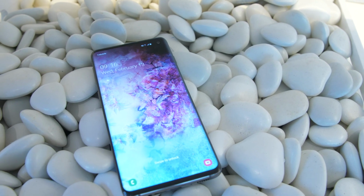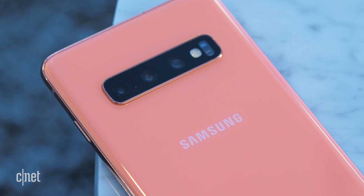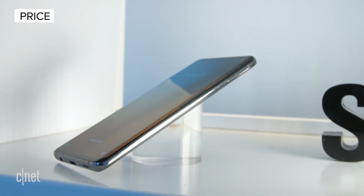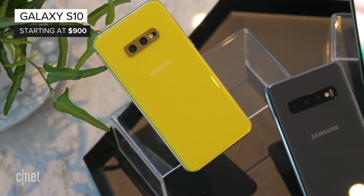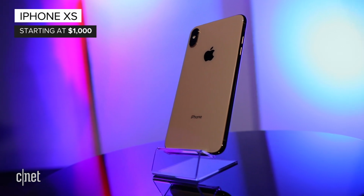Samsung is making a splash with its 10th anniversary Galaxy phone. Here's how it compares on paper to the iPhone XS. These top-of-the-line phones come with a premium price tag. In the US, the Galaxy S10 starts at $900, while the iPhone XS starts at $1,000.